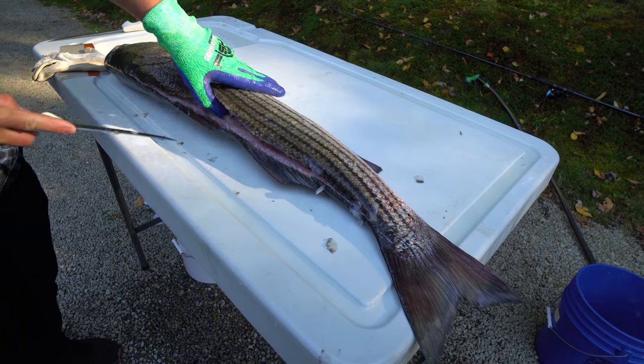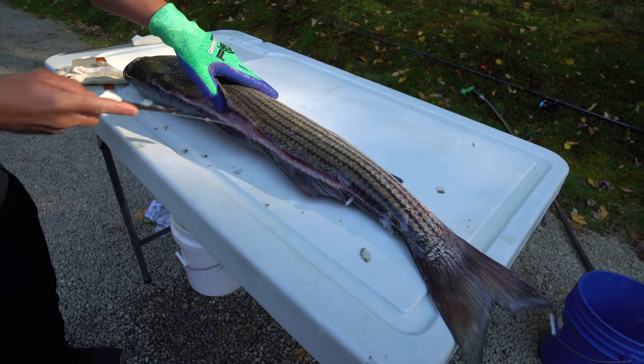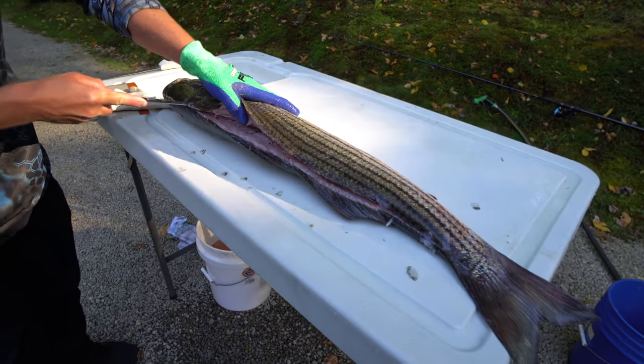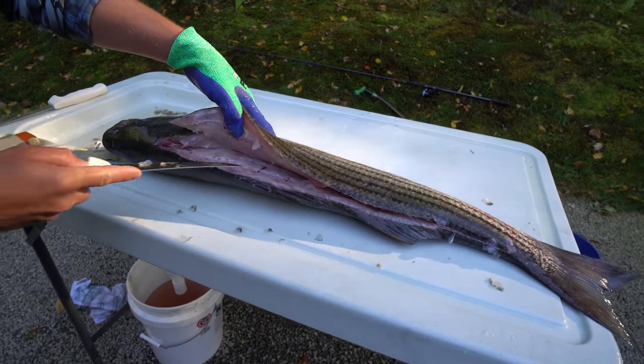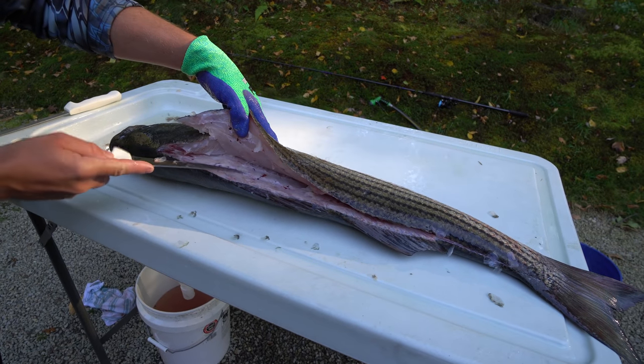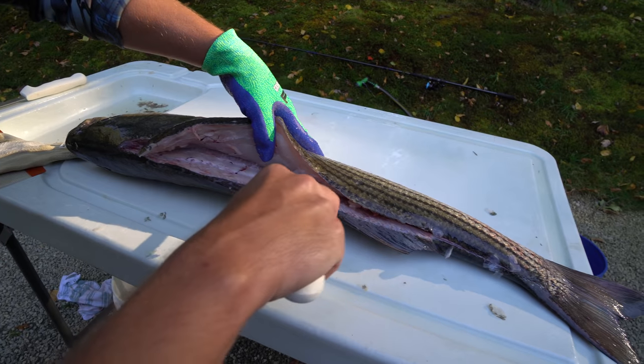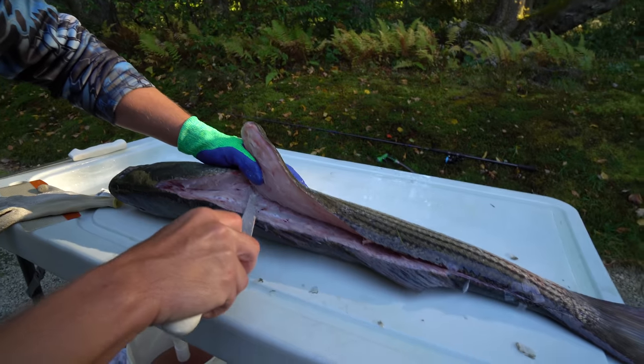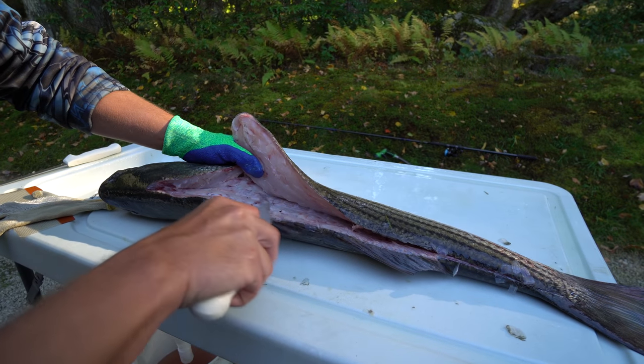Oh, I can tell you something. This is gonna be some good stuff. It looks very similar to what we in Florida catch, which is called snook. If you guys look, that's some real white meat. It looks gorgeous. Never filleted a striper, but it seems to be going pretty good.